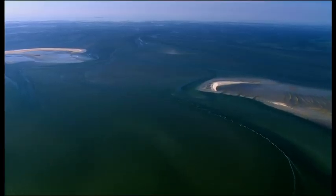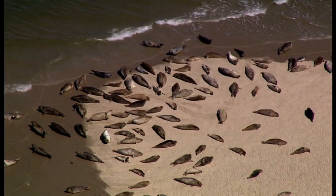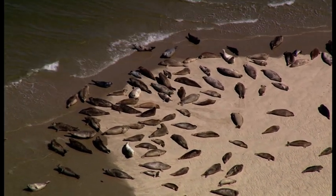In the most highly protected area of the national park, there are even greedier fish lovers. After a hearty meal, the seals bask in the sun. Hundreds of them lie lazily on the sandbanks.